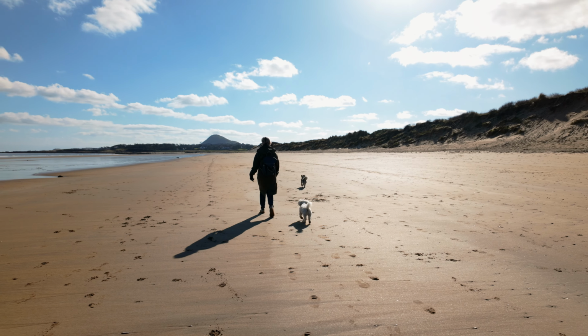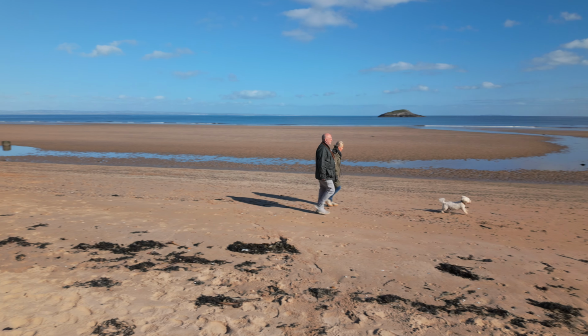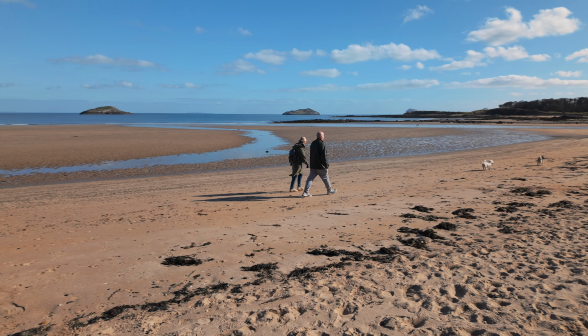So today we're walking into North Berwick from Yellowcraigs, where we parked the car. It's often a walk we like to do, especially on a day like today. It's nice and sunny. It's a good chance to test out the ND filter on a bright sunny day.